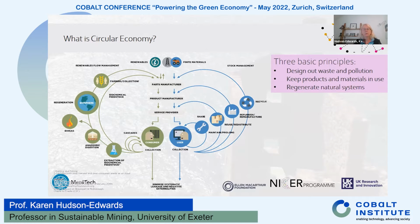What we want to do in the future is move away from a linear economy. So we want the circular parts of that diagram to become more effective. So the 3 basic principles of circular economy are to design so we don't have waste and pollution, or that we minimize those. We keep products and materials in use for as long as possible, and we regenerate natural systems.